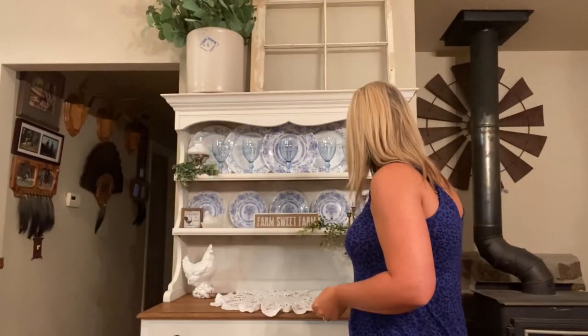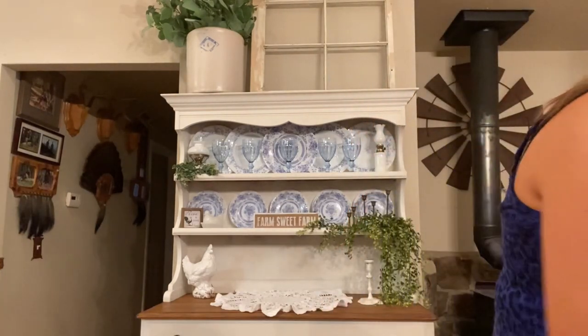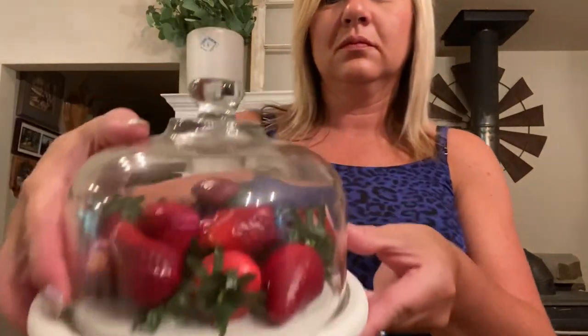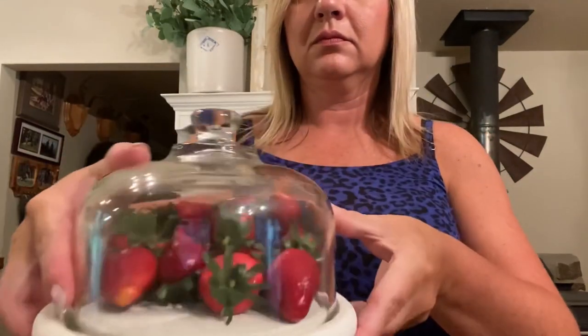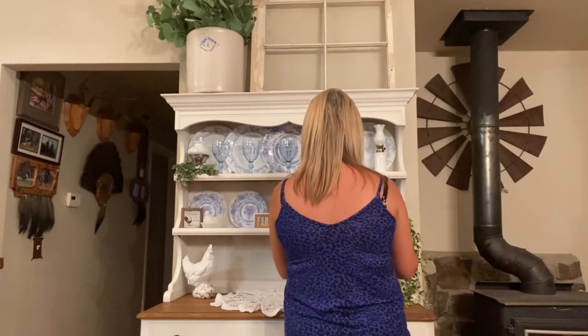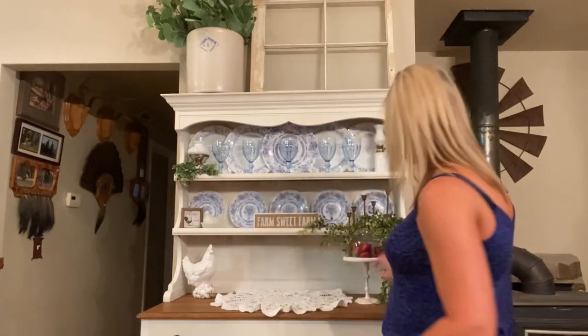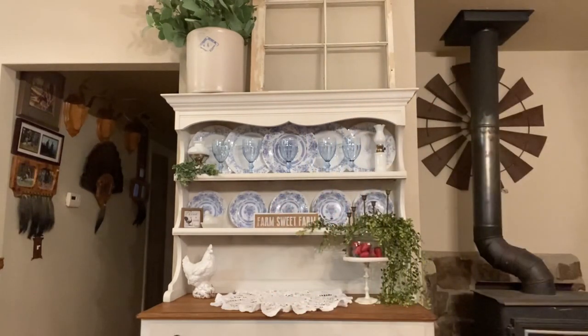And this next item is a brass candlestick that I had painted. And this was a little cheese tray, and I also painted the bottom of it and distressed it, and am utilizing it just kind of as a little stand there with some more strawberries in it. I'm gonna bring in a little bit of the red color, as you're going to see.